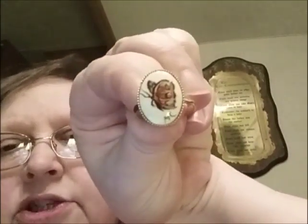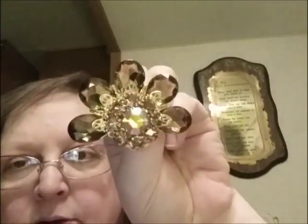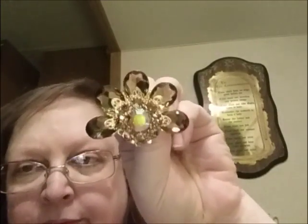You get this pretty little butterfly. It's an adjustable ring. It's signed JM. It's in excellent shape. It's adjustable. You get this brooch. Isn't that pretty? Ooh, look at that shine. And you get another piece.